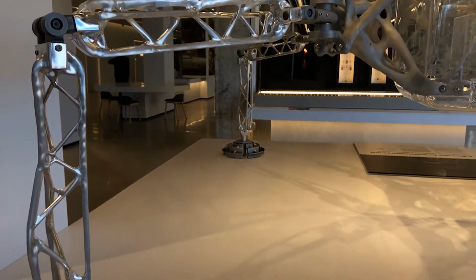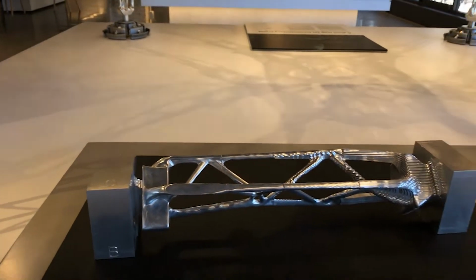More exhibits will be available for you to check out once the gallery reopens in March.